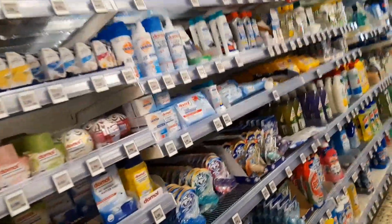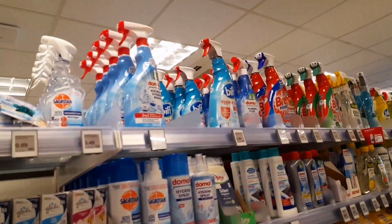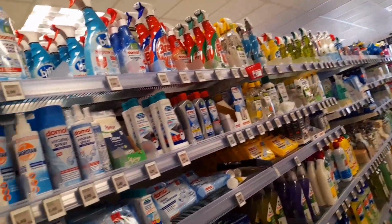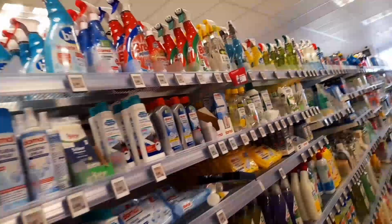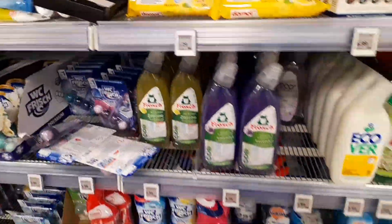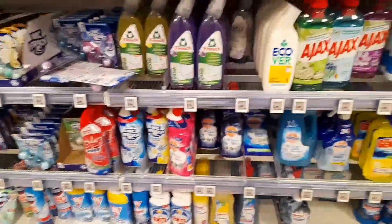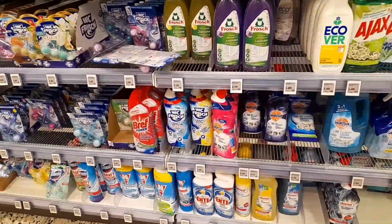So I wanted to buy something to clean the toilet, you know, like a toilet cleaning detergent. So that's what I was looking for all around. I've never used any that I saw here, so I was just checking to see.